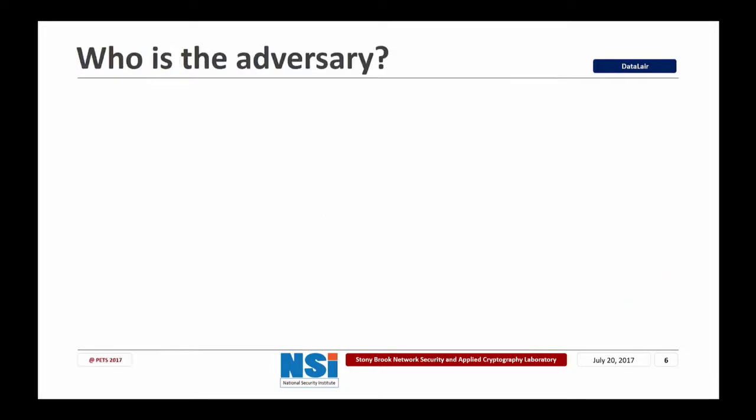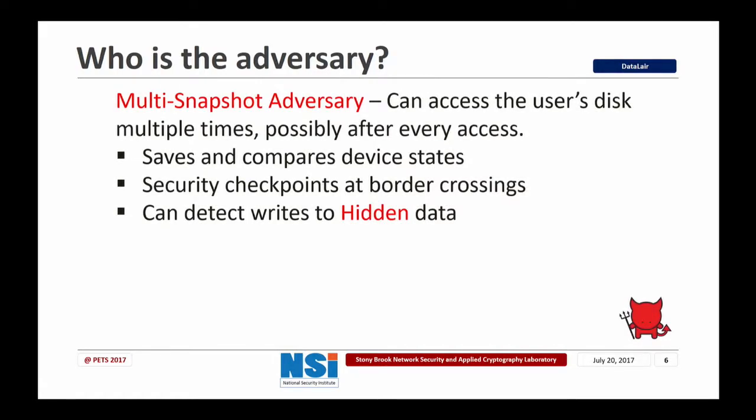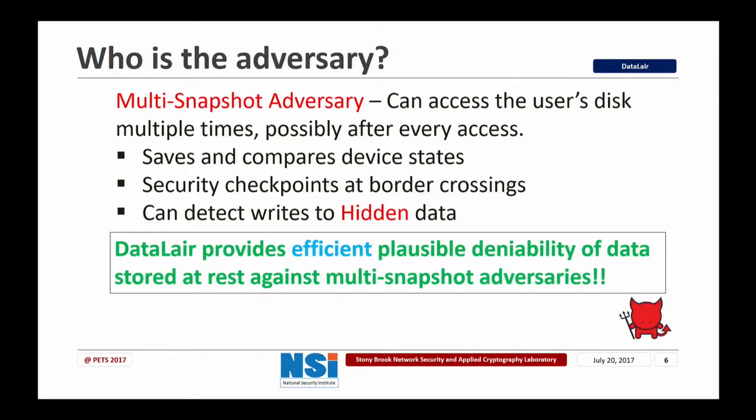The problem was TrueCrypt did not provide plausible deniability against what we call a multi-snapshot adversary that can access the user's disk at multiple points in time, and that is possibly after every access. The adversary can then save disk snapshots, file system states, etc., and compare them, and then can detect all the writes that have taken place in between these snapshots. So clearly, in case of TrueCrypt, the adversary would see that the free space changes frequently, which should not be the case if you only have public data on your device. So then our claim is DATALAIR provides efficient plausible deniability against such strong multi-snapshot adversaries.